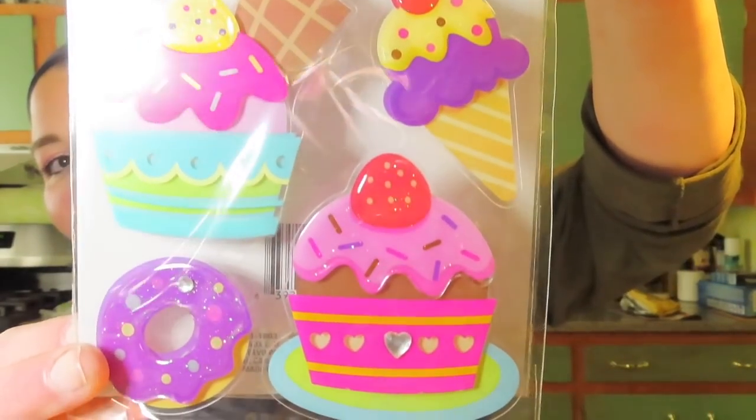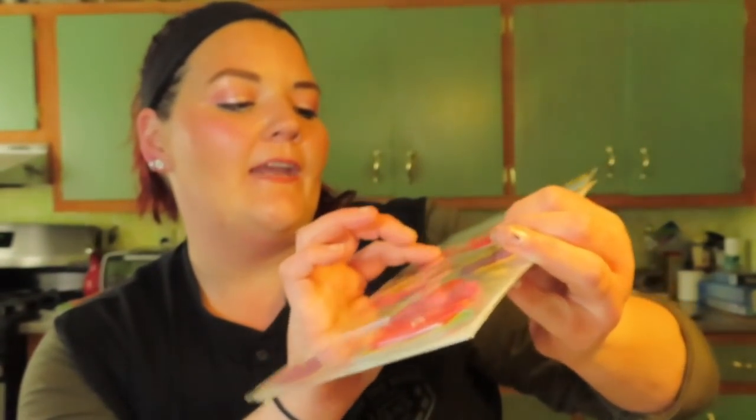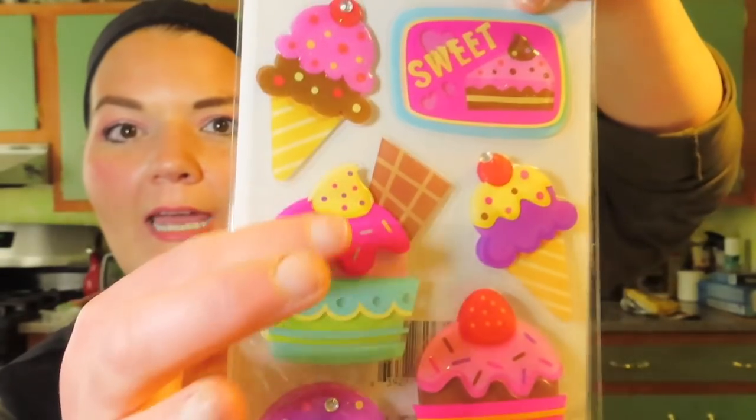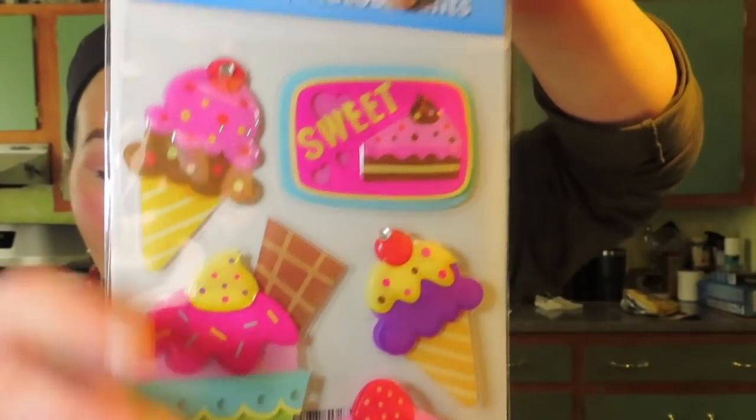So it has like ice creams, and these are kind of 3D. They have a double layer. I don't know if you can see that. No. But yeah, see how that one kind of sticks up? It has a double layer, like it's two layers of this, so one sticks above. Yeah, those are those stickers. Let me see anything else.